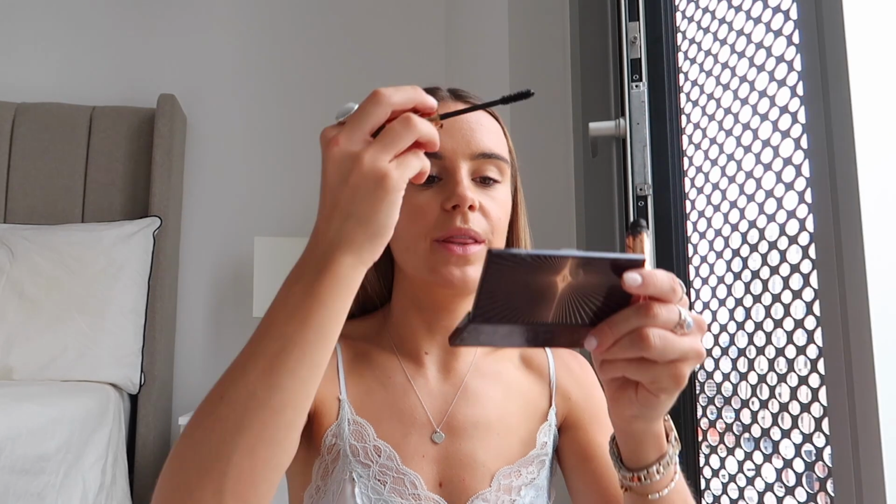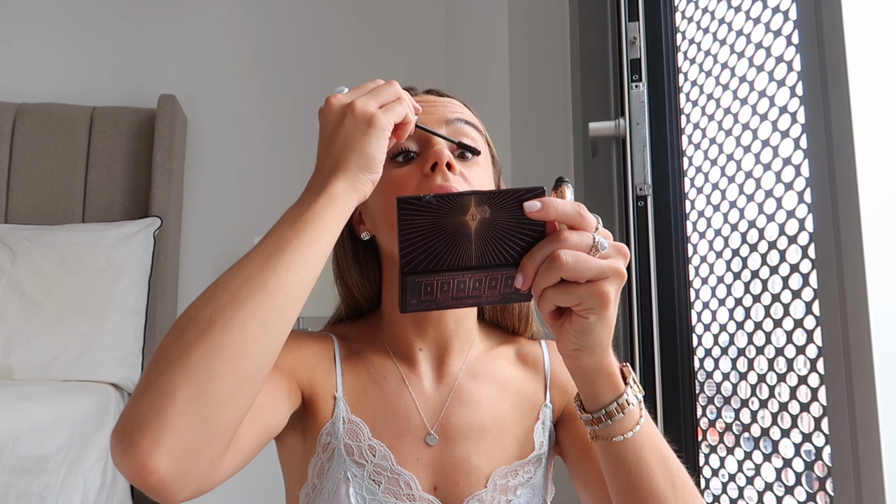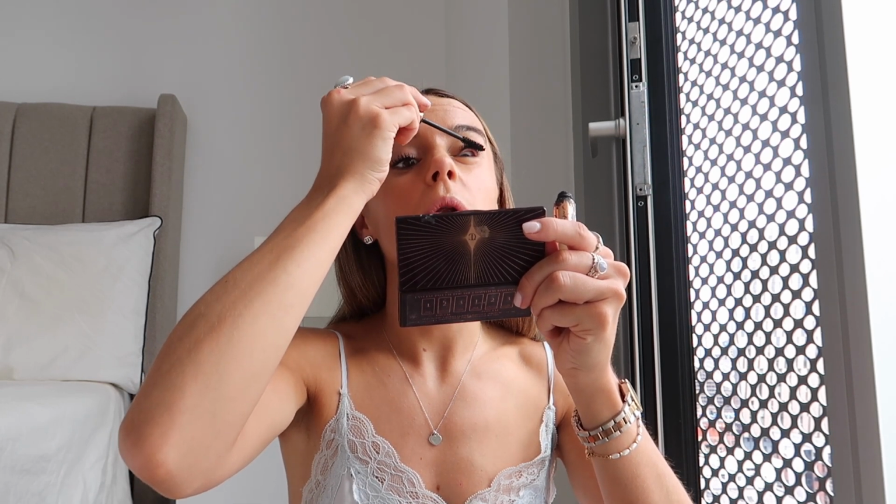I'm just going in with the Charlotte Tilbury Legendary Lash Mascara. Really like this. I have actually had my lashes LVL'd not that long ago.